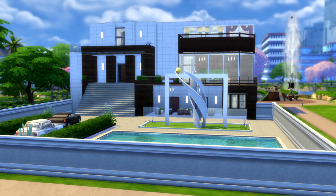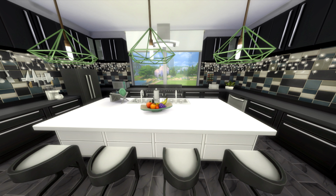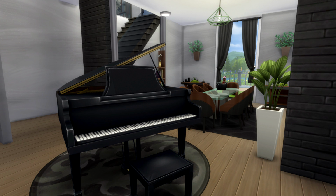These are the screenshots. The house looks absolutely stunning on the outside. Underneath this is outside the front doors, and the first floor. Here's the kitchen. These screenshots are all over the place, by the way. The kitchen is beautiful. I've added a grand piano in the front. I forgot to mention that, but I added a grand piano.